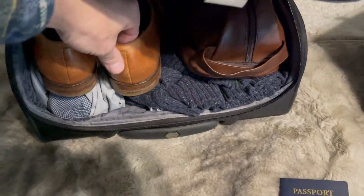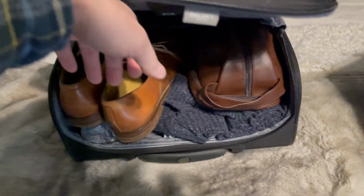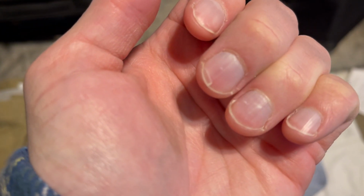We've got her packed up. I should probably polish these shoes up a little bit, make them look a little more decent. We've had a lot of trade shows lately, so they've been getting a lot of use. And of course, never lose your passport. Oh, just broke my nail, son.